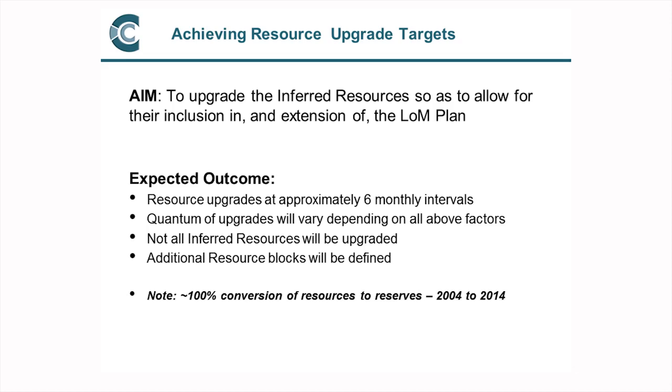And just as a footnote here, I'd like to emphasize the fact that over the past 10 years, there's been an approximate 100% conversion of resources to reserves. So the history of upgrading resources has been a very consistent one for the mine, with the results generally being within expectation.